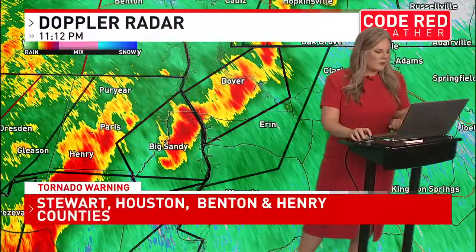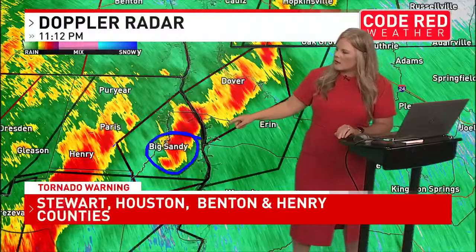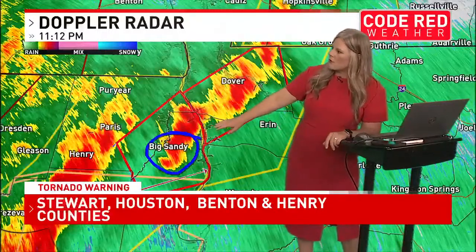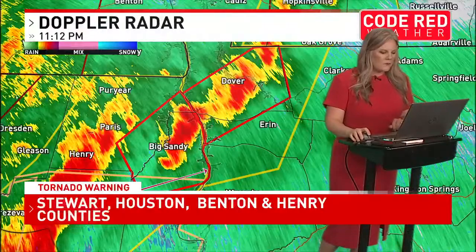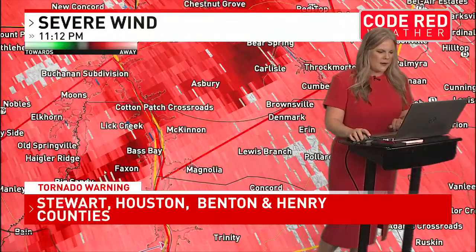It's for the southern cell mainly, but I have seen rotation in this cell as well, just not as prominent. This is the main concern, and that's why the National Weather Service issued the warning for Houston and for Stewart County. So this will continue to work its way north and east. And that's some decent rotation there near Lick Creek and Cotton Patch Crossroads, Katie.